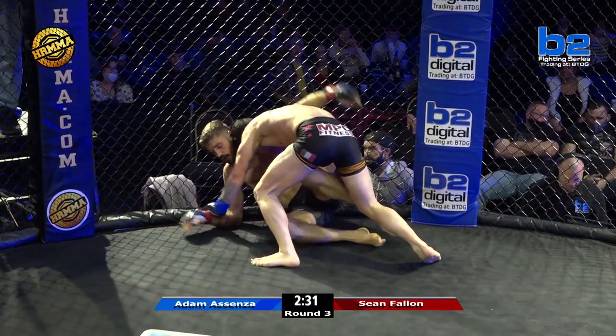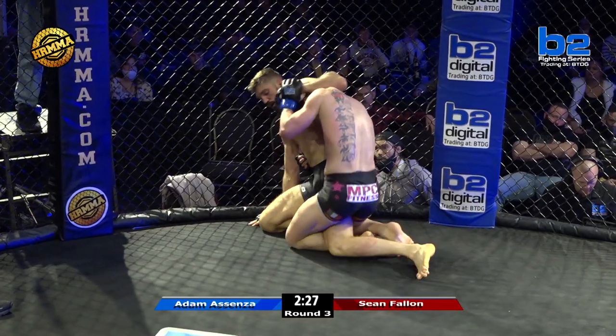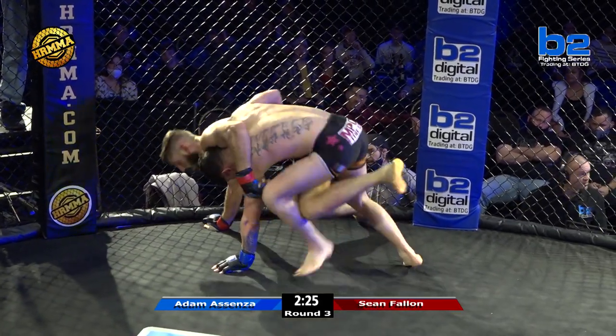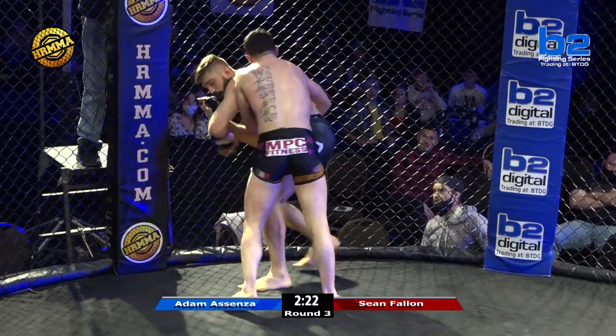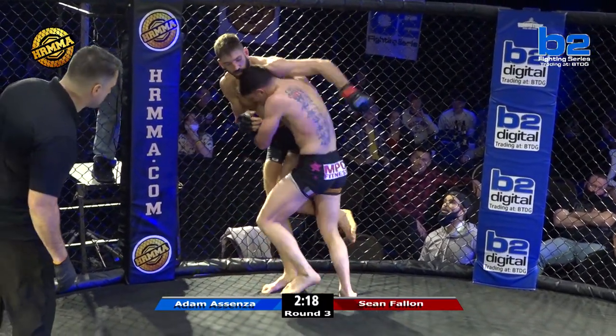I guess a lot of the credit for Assenza thus far has to be to his ability to pass the guard of Fallon. Yeah. Oh, because that's where Fallon's been dominant. He gets in his guard, and he's been very effective. Yeah. Not able to get that done in this situation. Assenza's probably going to return Fallon here. No.